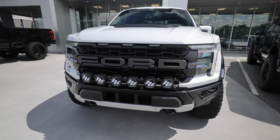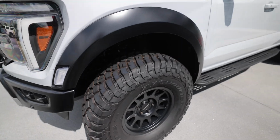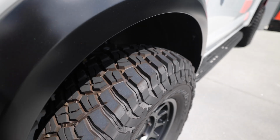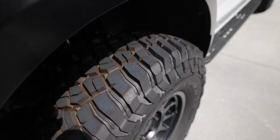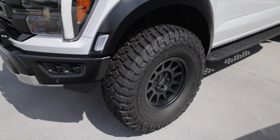And then right next door, an Akins Ford Raptor Indo on 37, 13.5, 17 BFG KM3s, a true mud terrain again. Now this tire has more of a rolled shoulder to it, whereas the Nitto Trail Grappler has a more squared off shoulder. Great spacing between each shoulder lug, phenomenal mud terrain tire, very minimal road noise, and rides super legit.